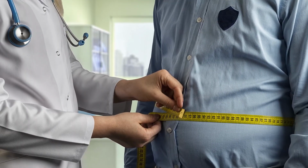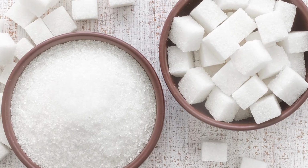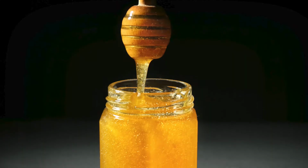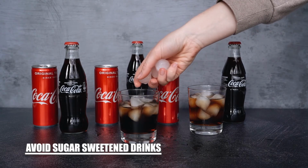Observational studies show a relationship between high sugar intake and increased abdominal fat. It's important to realize that more than just refined sugar can lead to belly fat gain. Even healthy sugars, such as real honey, should be used sparingly. Number 6, avoid sugar-sweetened beverages.